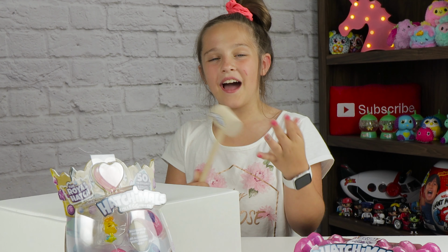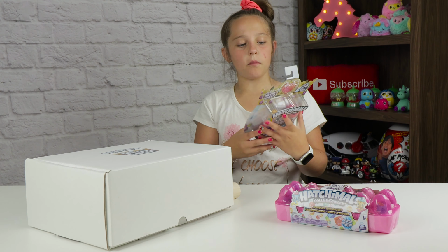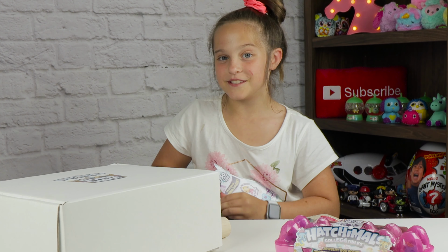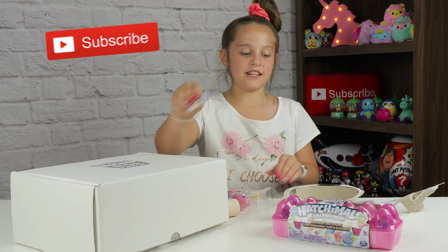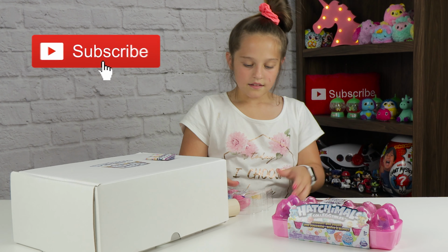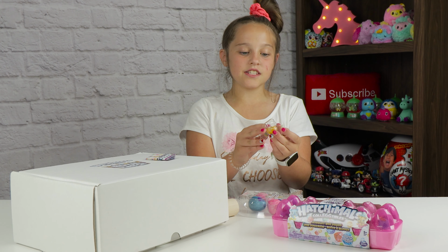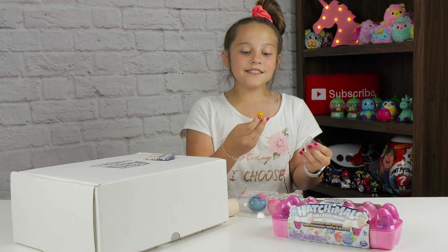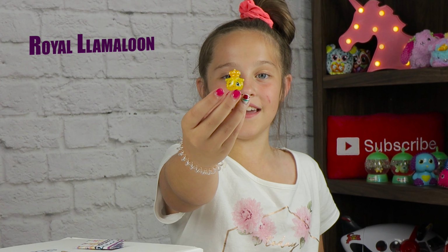We have a hammer, but I don't know what this is for. Let's actually open up these small ones first before we get into the big box. I didn't have to use scissors this time. So here's the checklist. Ooh. So we have this, it's this little like llama that has like a little gold crown on it.